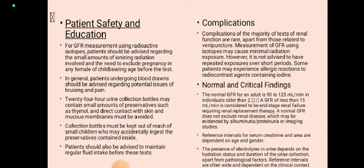Then 24-hour urine collection bottles may contain small amounts of preservatives, like thymol. So direct contact with skin and mucous membrane must be avoided. They are saying the urine collection bottle contains thymol, and it must not come in direct contact with skin and mucous membrane, so that there may not be any problems. This is a precaution that needs to be taken. And this is also important for small children who can accidentally ingest those preservatives. Also, they need to maintain regular fluid intake. Patients should maintain all these things before going for any test related to kidney function.